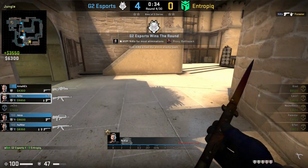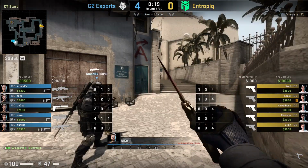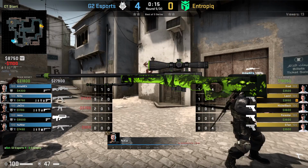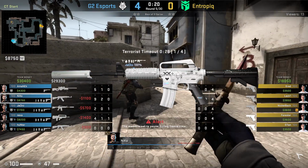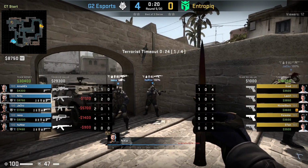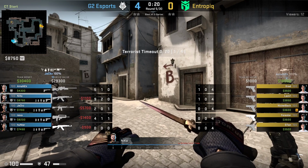Now, you could say that the Shattered Web case does not have as desirable items inside. I mean, it's got the Containment Breach, which is definitely nice, but it doesn't come even close to the Printstream and a couple of the other gloves inside, in my opinion. I do like the Shattered Web case though for its knives. However, those are in the Fracture case, same with the Broken Fang and the Snakebite case. So the rare special item obviously isn't playing too big of a factor here.